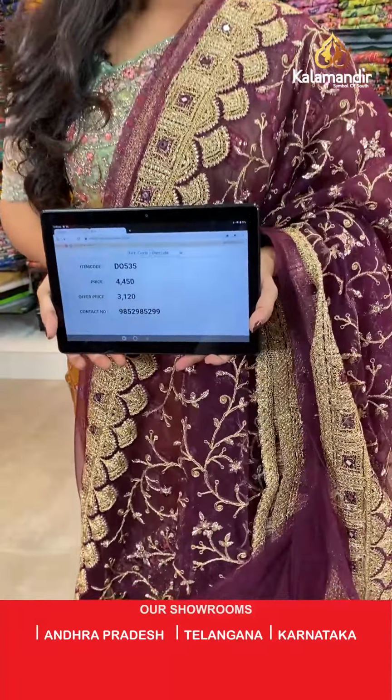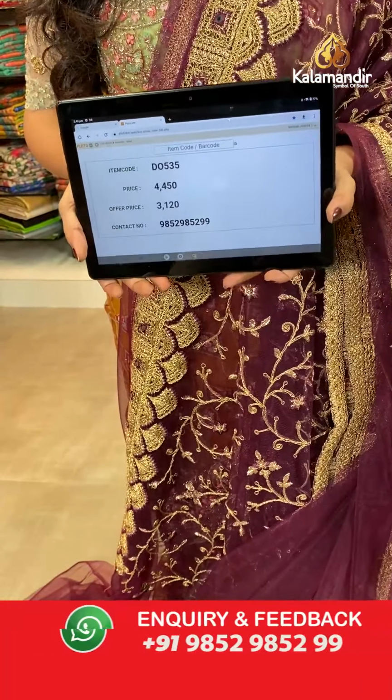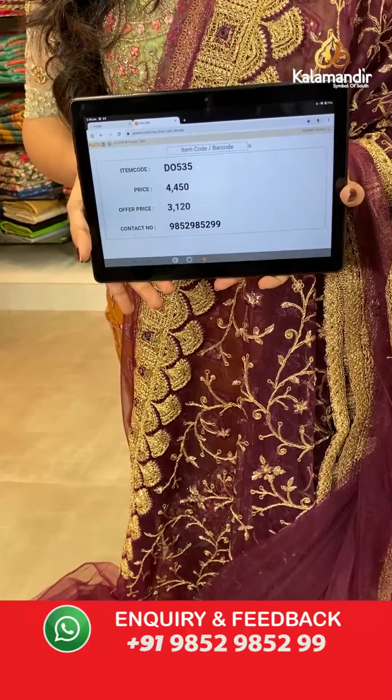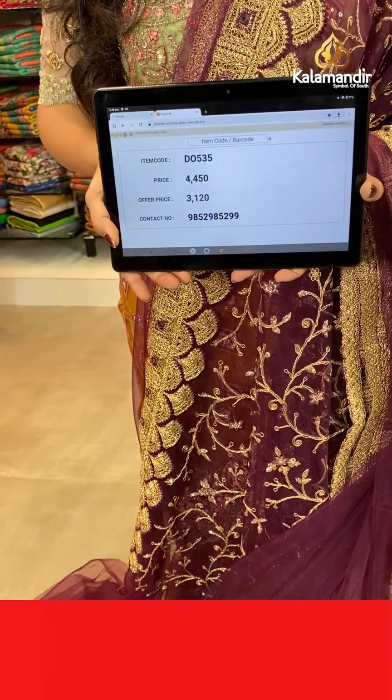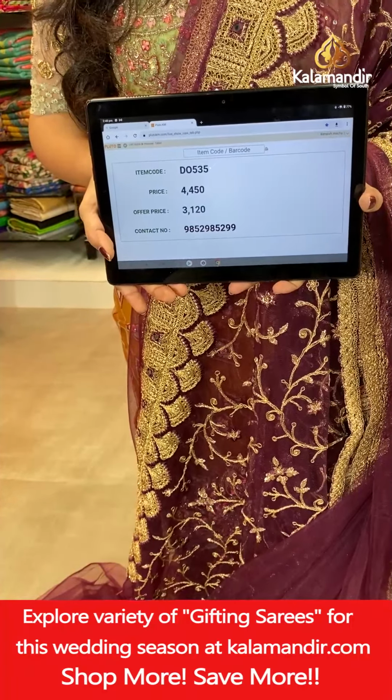All right, now saree details. Saree code is DO535 and the offer price is 3,120 rupees only. To place an order, take a screenshot, send it to our WhatsApp number 9852985299.